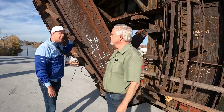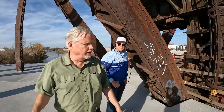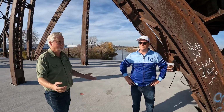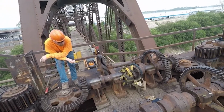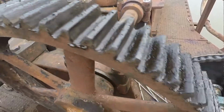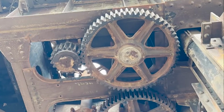So how old is this bridge? This bridge was built in 1905 by the Rock Island Railroad. Then we had a big flood in Kansas City in 1951, flooded the whole valley. After that, the Corps of Engineers raised the levees, and they paid a local bridge building company called LG Barkus to come in and install these lift gates with these gears on them.